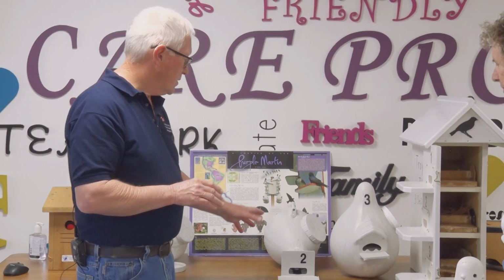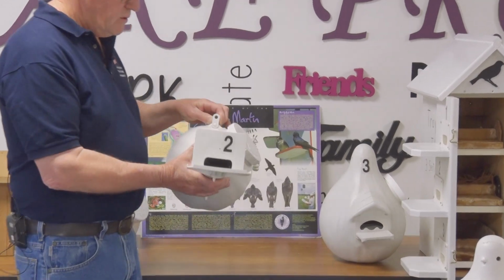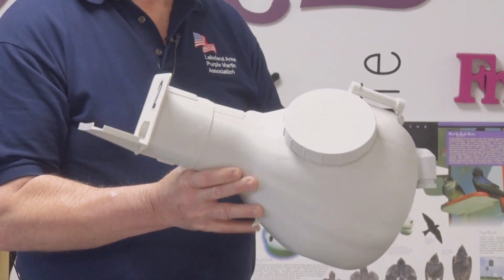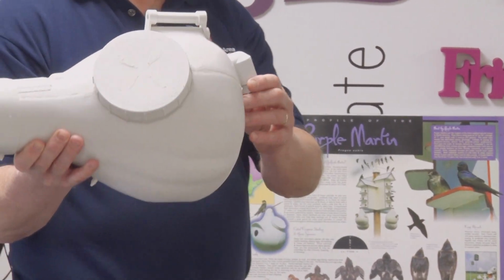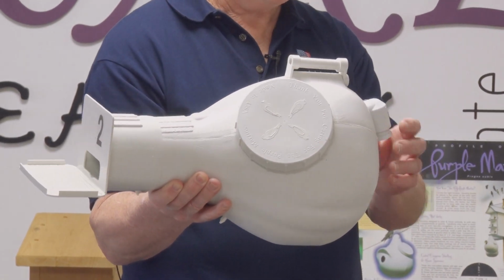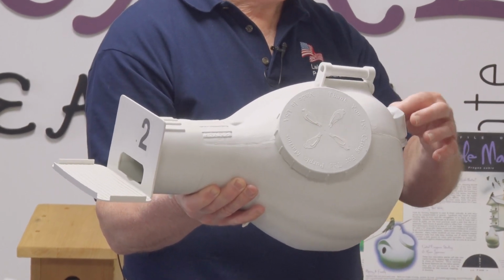Then they started producing the gourds in different plastics. Now this is one of Troyer's first gourds. It's called a horizontal gourd. This has been updated. It has a vent on the back. I don't have that on mine. That can vent in a hot summer. Can you add that to them? Yes, this was just drilled out and screwed in there. Okay.